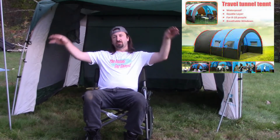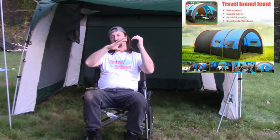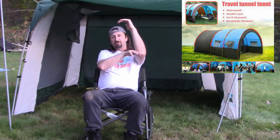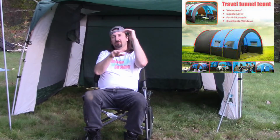The other issue with the tunnel tents is, again, because they're rounded on the sides, you're going to lose some space if you have a larger sleeping bag or sleeping mattress. But if you have something small, it'll go right up against the corners. That's one issue I've heard: if you have a double thick sleeping mattress, it's not going to fit.